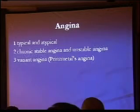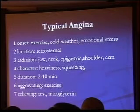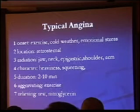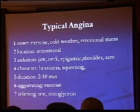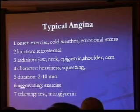Angina can be typical, atypical, it can be chronic, stable, unstable, and a variant angina. Usually, typically, it has an onset with an exercise, with cold weather, with emotional stress, and the usual location is retrosternal. The radiation of pain can be in the jaw, neck, epigastrium, shoulder, or arm. I would like to highlight one very important feature.